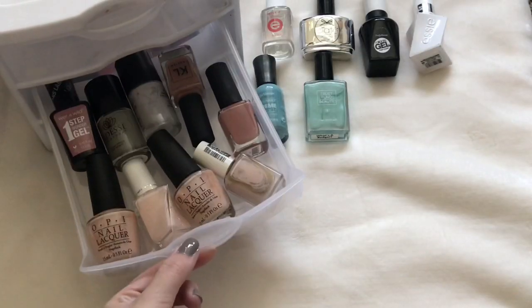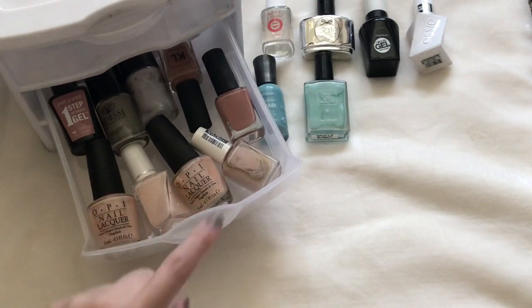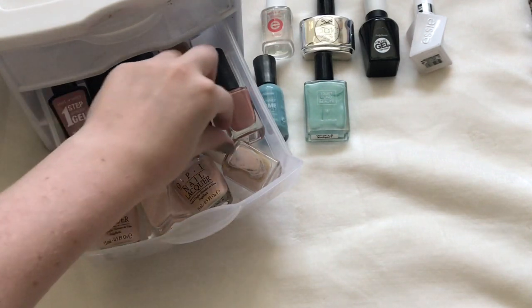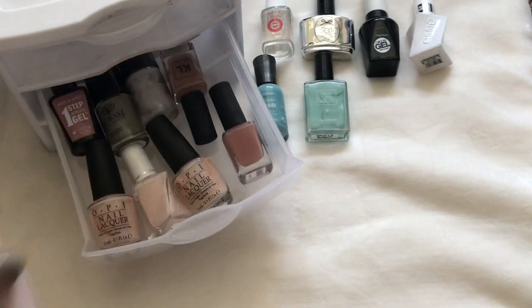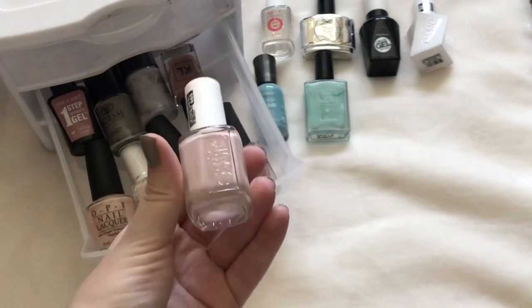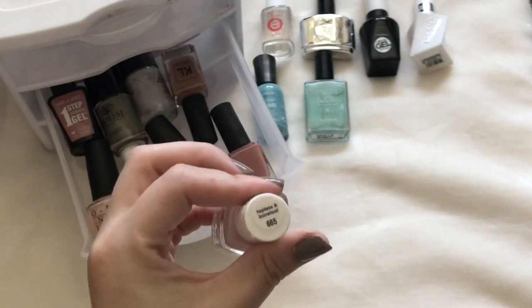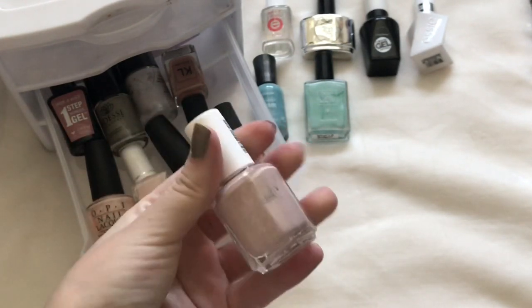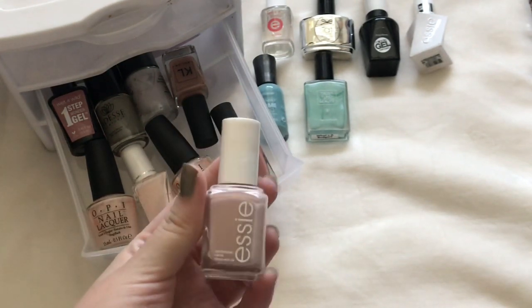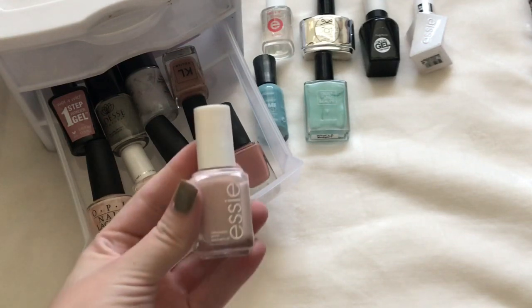This next drawer down, I keep a lot of my pinks and my neutrals. So as you can tell, I own a lot of the same shade of pink. So I'm really into this light neutral pink color. This first shade here is from Essie, and this is in the shade Topless and Barefoot. This is not my favorite formula, not gonna lie. I've only really tried it a few times and I wasn't super impressed with it.